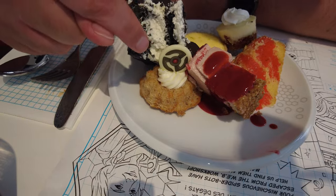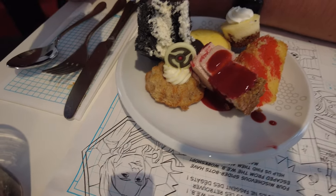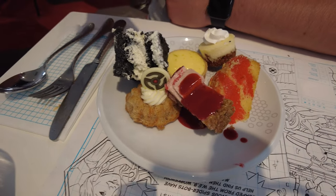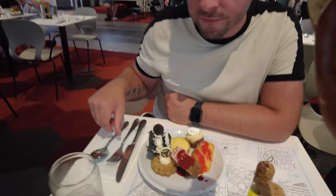I can't remember what that was called. It's got the little Ant-Man thing. Yeah. So I was like, yeah, that's cute. That is like an Oreo kind of. It is an Oreo. It's cookies and cream. With like mini little Oreos. Look at the little mini Oreo. Alright, yeah. I let you tuck in.